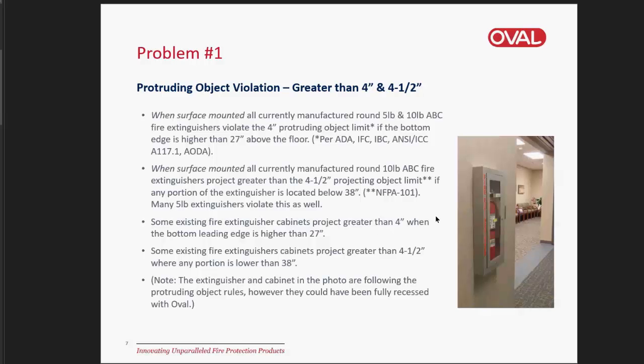What you'll find in this picture here is actually a cabinet and a fire extinguisher which is compliant with both the NFPA 101 and the ADA guidelines. With Oval, this could have been a flush cabinet, fully recessed. So under NFPA 101, things that are below 38 inches shouldn't be protruding more than 4.5 inches. And when you add ADA requirements on top of that, if the bottom edge of any object is higher than 27 inches off the floor, the objects are not allowed to protrude more than 4 inches per the ADA.